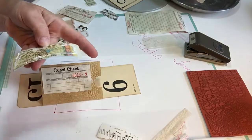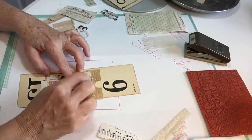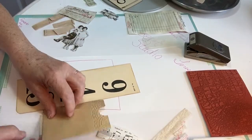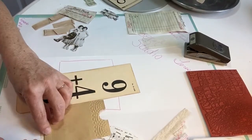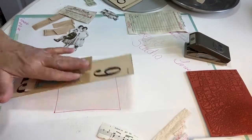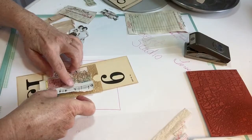Just building my layers here. So I like that. And I'm just very gently making sure there's no glue here. And I'll cut that off here in a second. Press that down. And then I'm going to add the music. There we go.